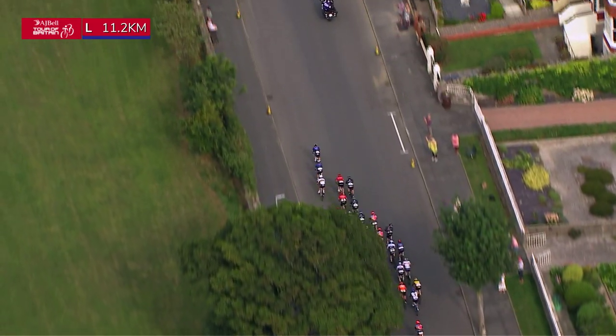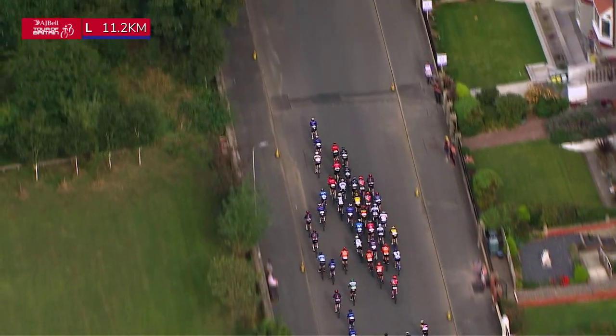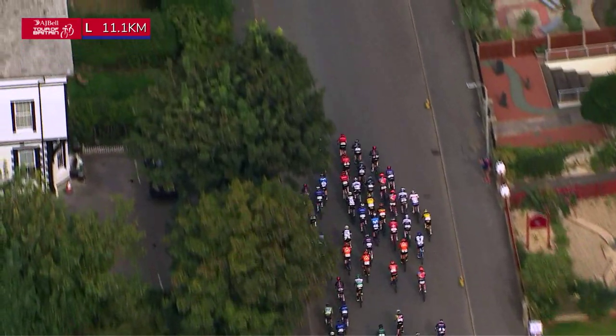And there you go. Owain Doull on the right-hand side. Team Ineos moving Ethan Hayter up now. We've got Alex Dowson, it looks to be Michael Woods on his wheel.